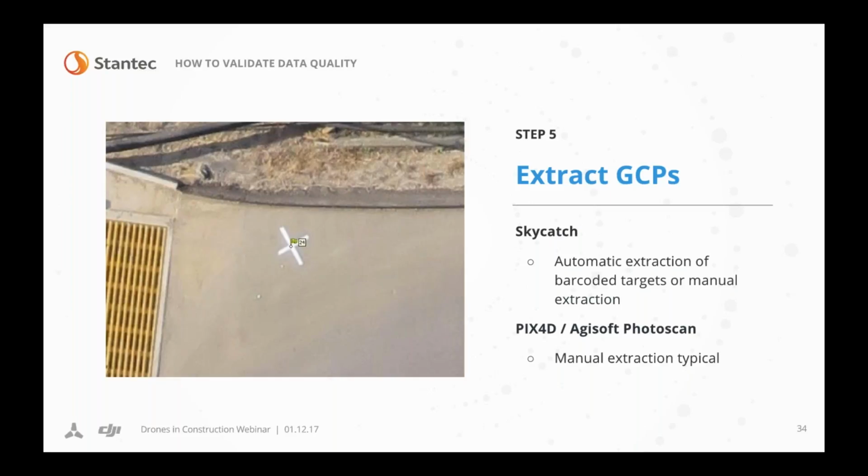When we upload the data to Skycatch, or whether you're using third-party software applications such as Pix4D or Agisoft, that's where we have to get into the extraction of the ground control. In Skycatch, they do have some automatic extraction of the barcoded targets, or manual extraction, where you're basically telling the software where those control points are in the images. Typically, the workflow in Pix4D and Agisoft is more manual, as it is with Skycatch for the most part, and there are some options for automated extraction.